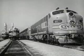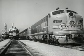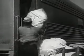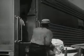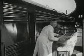The big diesel-electric locomotives, already cleaned and oiled, wait to be called for work. In another part of the railroad yard, fresh linen and towels are put on the train, and food for the dining cars where the passengers will eat while they ride.